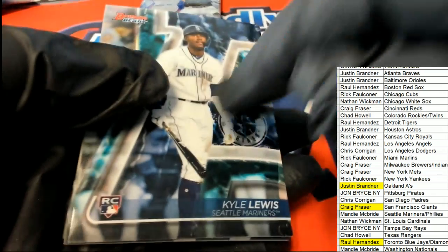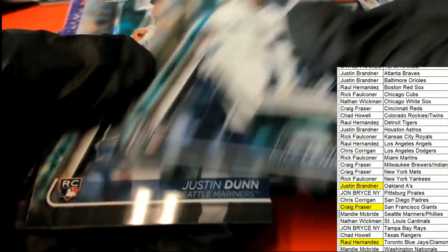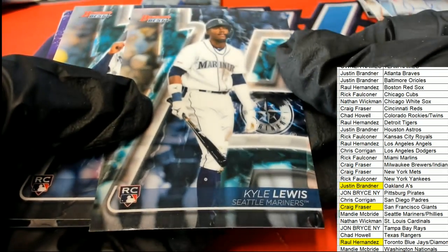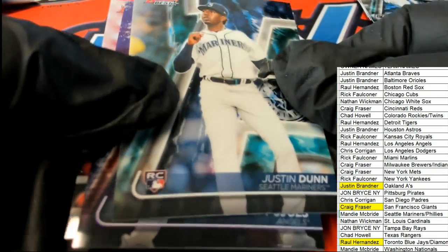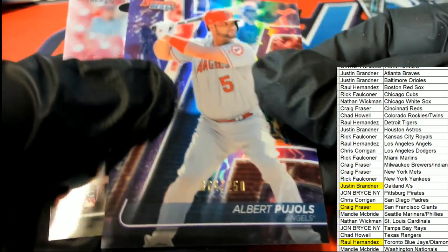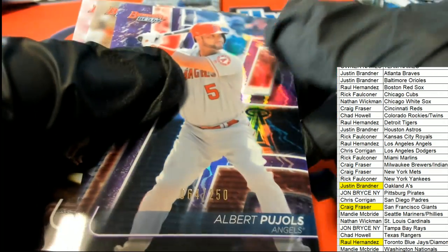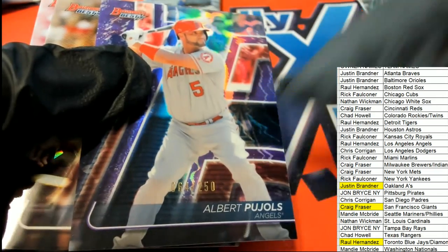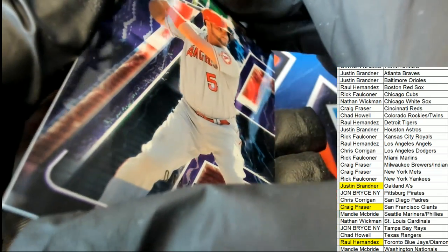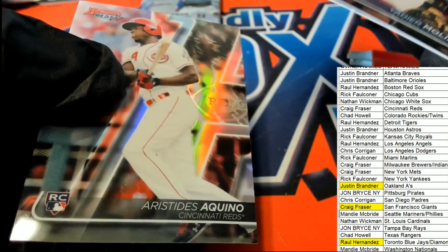There's Kyle Lewis. I was talking about him. He's really good, Mandy. That's a good one for you. That's a nice rookie card. You want his auto or something crazy good with him. That's a base rookie, so it's not worth a whole lot, but that's the guy you want to see, Kyle Lewis. Pujols, Angels. Aquino.